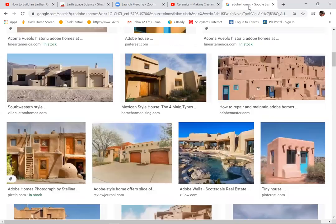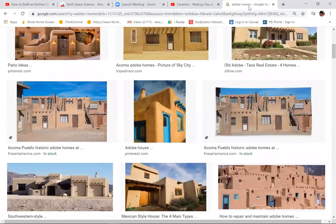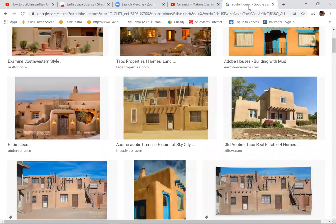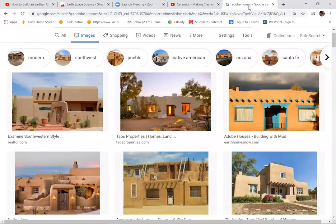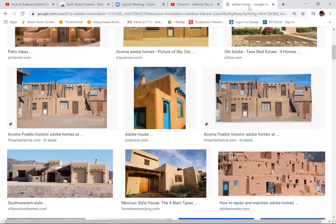And the clay, usually you'll find adobe homes in places like California. We've got them here in Florida and New Mexico and places like that where it's really hot and dry and places that don't often get too much rain. Now, we do get a lot of rain in Florida. That's why we don't have too many adobe homes nowadays, because when you have lots of rain, it'll erode and weather the adobe home.